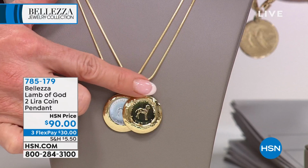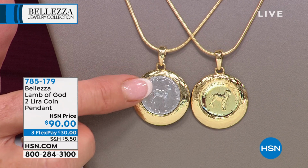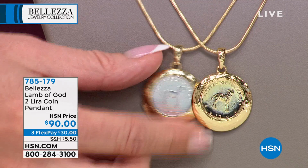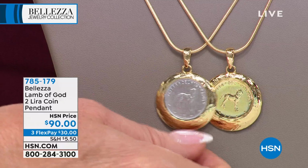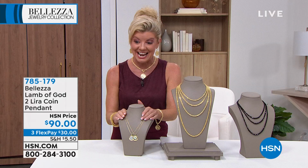Okay, speaking of just absolutely breathtaking, we have for the first time the Lamb of God in the gold. We had the original in the two-tone, completely sold out. It is back in stock. It's taken over 4 months. You can see it's genuine lira again. Wait to hear the beautiful, beautiful story about this limited edition circulated lira at one time. So that is back in stock at 785-179. So thrilled to see that and the first time in the all gold.